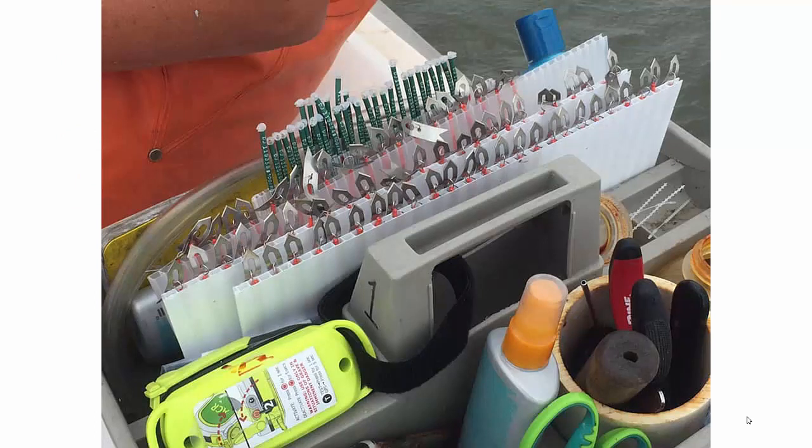This is what our tools of the trade look like. A couple of things that I want to point out to you. We have a couple of different types of tags depending on the type of fish. We've got cinch tags, which are these green tags. We've got the belly tags, which have the metal part in them, the anchor, which go in the belly. There are also shoulder tags, but I don't see any pictured here.